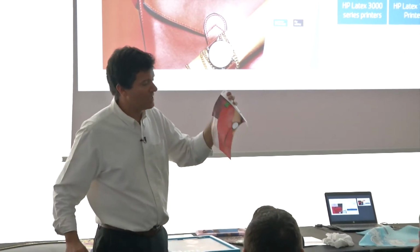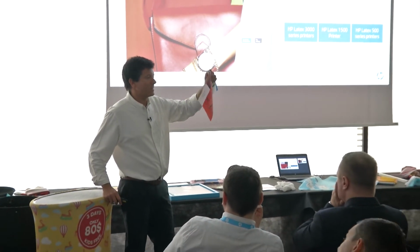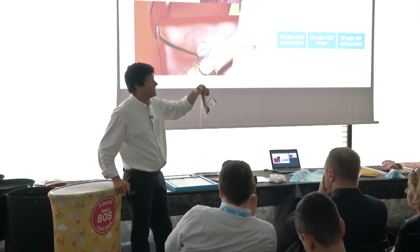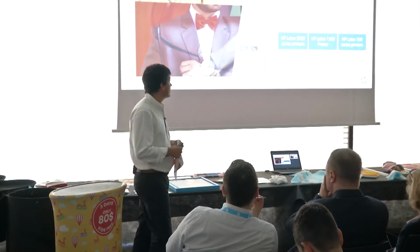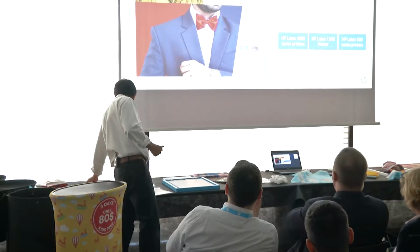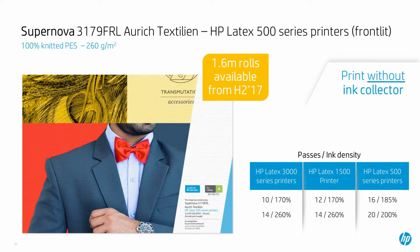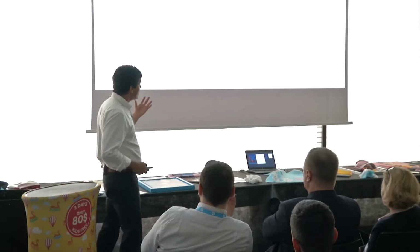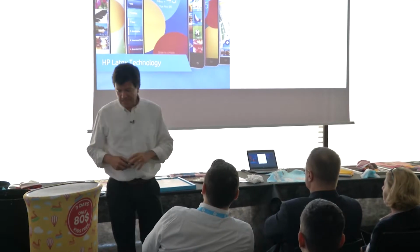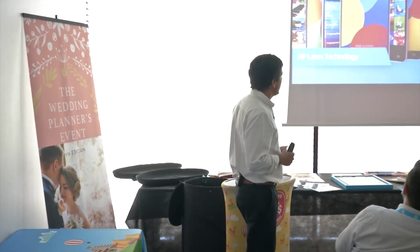In the States, they like it, but we decided not to make it official because, in my opinion, the blacks are a little bit gray. But anyway, as a frontlit, it works very well, and as you can see, it prints without an ink collector. We also have samples of this one with the 500, 3500. These are the samples that you have over there afterwards if you want to touch and feel. And because it's a media that's thick and doesn't need an ink collector, I will tell you a story.